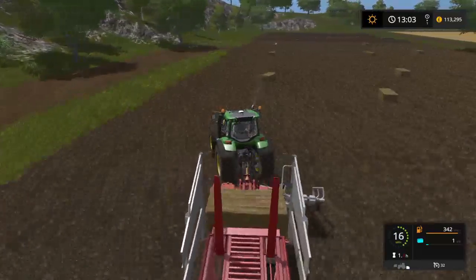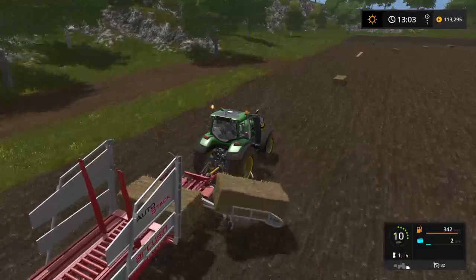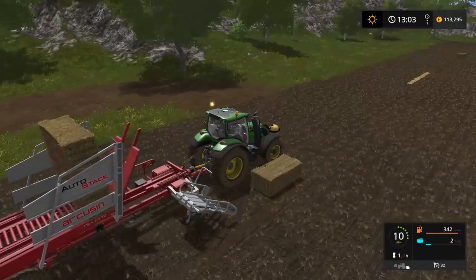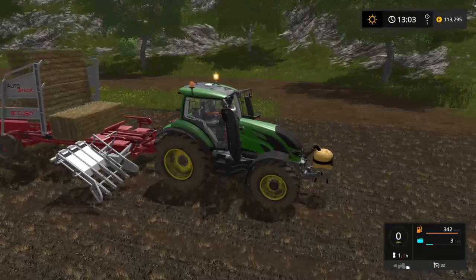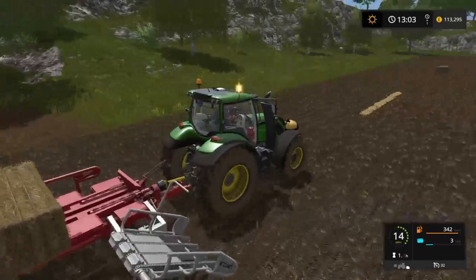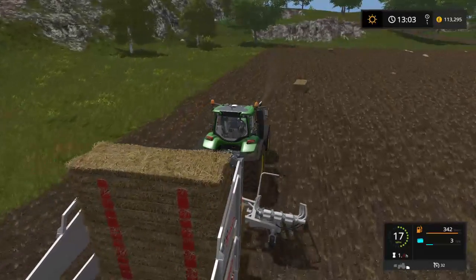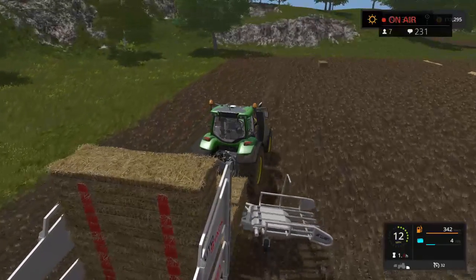Thought a few of you guys would appreciate that. We can't have John Deere on console, so what we'll do, we'll just make his own. I think it looks pretty good. I think we've got the colours pretty much spot on there. It's about as close as we're going to get him, I think.